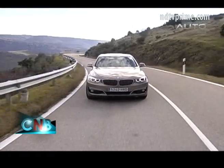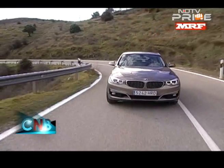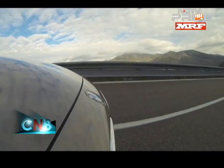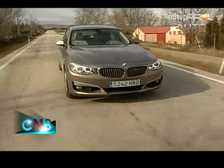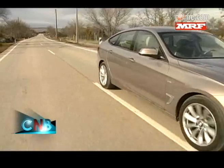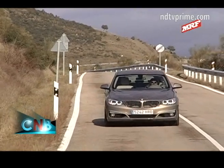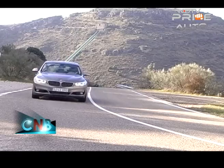The finely balanced weight distribution ratio of 50-50 and a precise electric power steering allows for a stable drive on the GT. It may not be as nimble as the sedan, but the GT does feel most comfortable at cruising speeds of over 100 km an hour with the X-Drive all-wheel drive. The car's handling has clearly been designed for long-distance comfort like the touring model, and we were impressed by how the GT handled sharp mountain bends without showing any signs of extra weight.